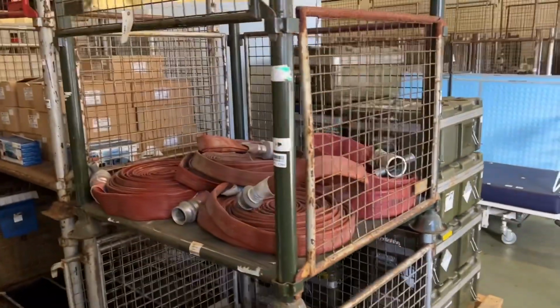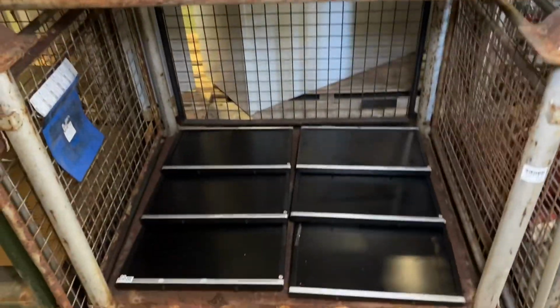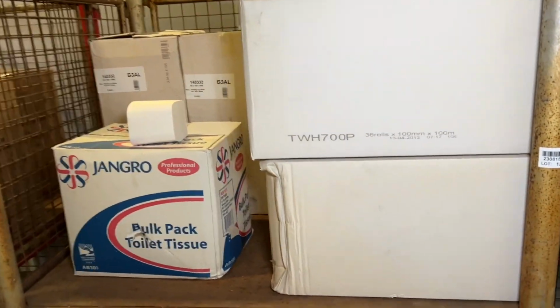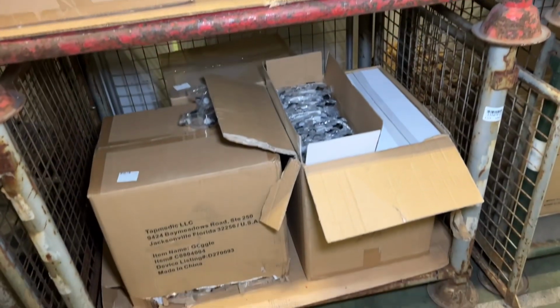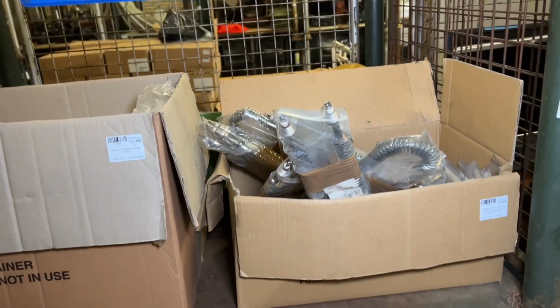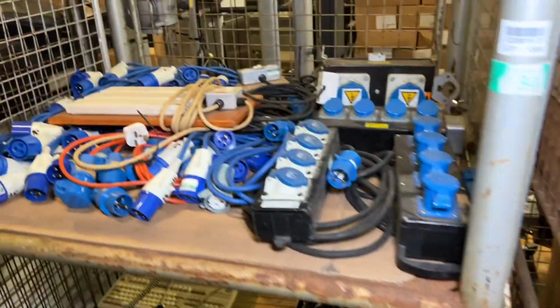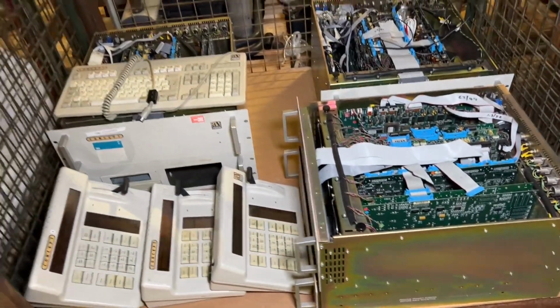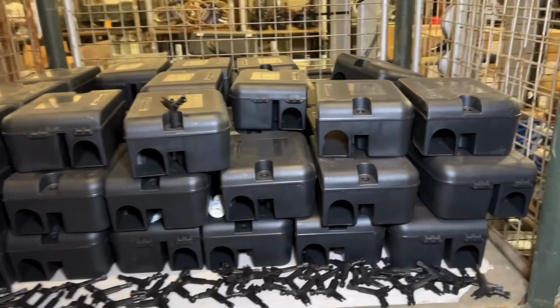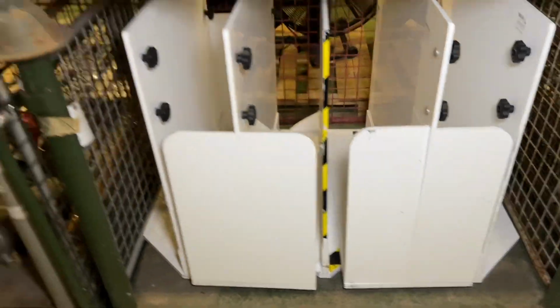So I'm coming back down the first aisle in hall 1 here. More miscellaneous equipment. Some more of the safety goggles which we've featured in the last few auctions there at lot 1300 and 1301. Some heating spares, 1304. Some rodent traps there if you're wondering what they were at 1308.